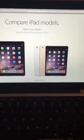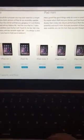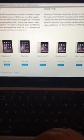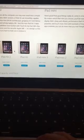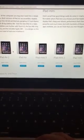So, first thing we're going to be going over is someone who's looking to buy an iPad. And the first thing you need to ask yourself is, are you wanting the smaller mini size, or do you want the flagship tablet that Apple's selling, the iPad Airs? Now, let's focus on the iPad Airs first.